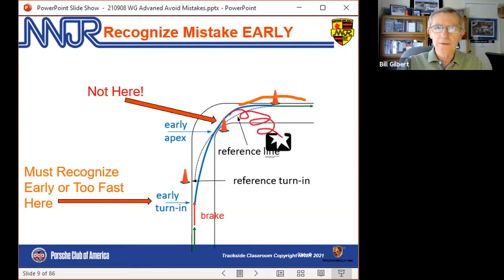However, the rookie mistake, which happens way too often, even in white, black, and sometimes red run groups, is to not recognize that mistake, whether it's too early or too fast, or just on the wrong line, until the middle of the corner. In which case, if we now back out of it, as opposed to just straightening the car and driving off, we're going to hit something hard on the inside.